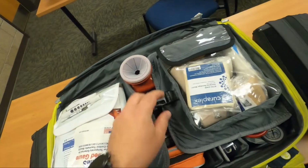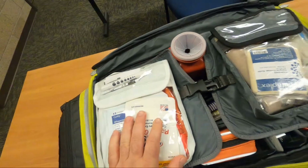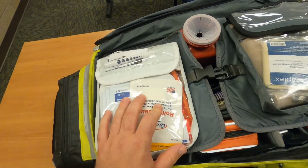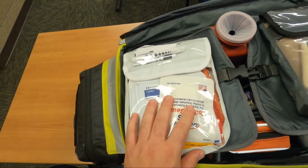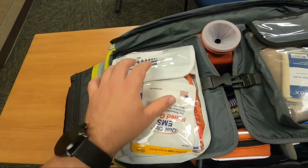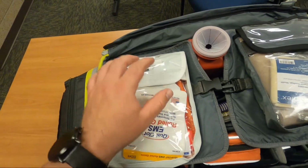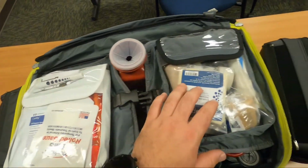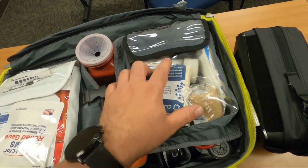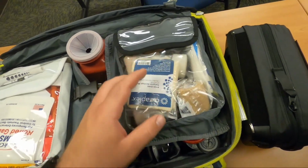Inside the flaps that were replaced, we have another one. And we took the trauma stuff out of the wings, and we have now placed them in here. On the left, in this white bag, you have your dressings, 4x4s, 8x10s, hemostatic gauze, tourniquets, both of them are in here, and the pen light. And then on this side, we have bandaging, triangle bandage, ace wrap, cling wrap, Coban tape.